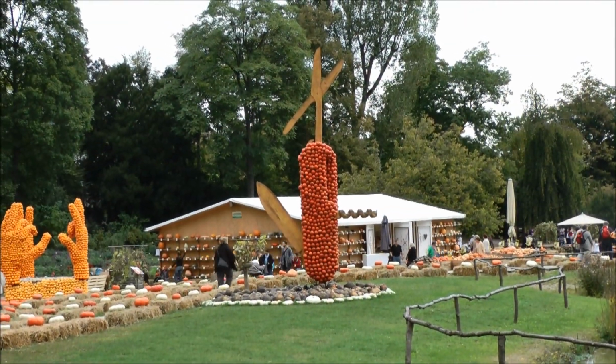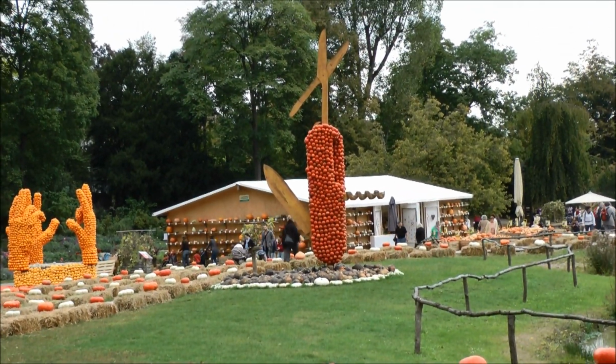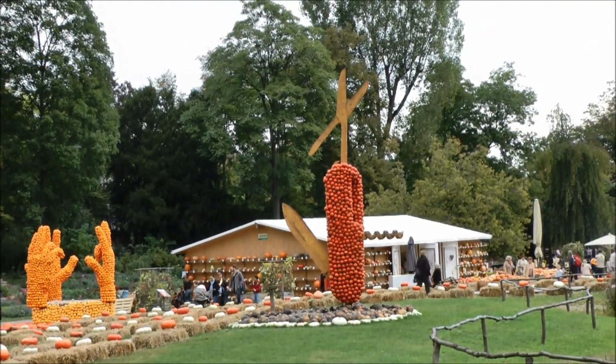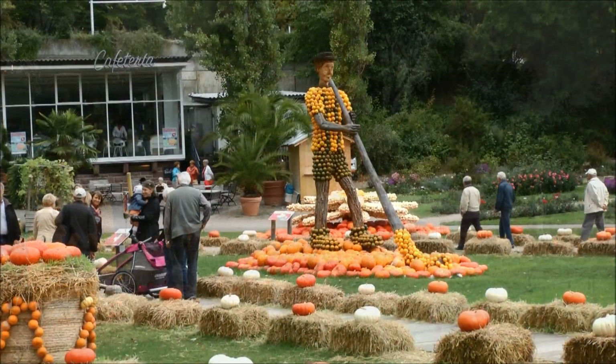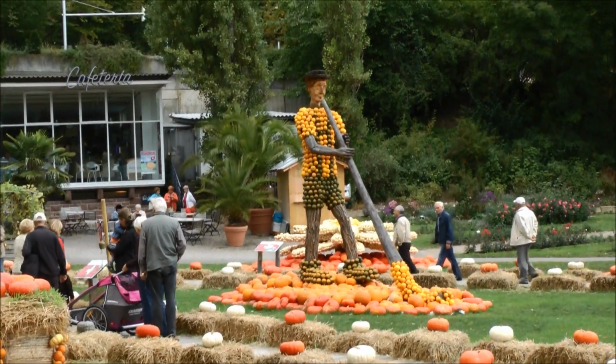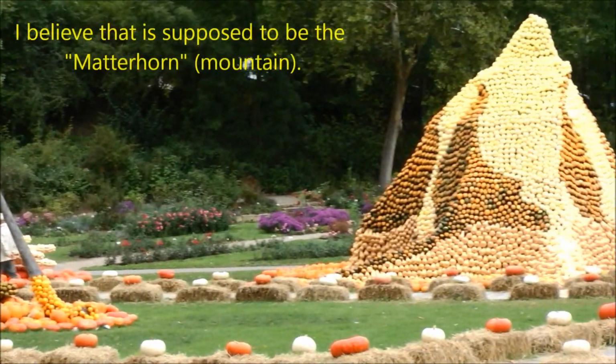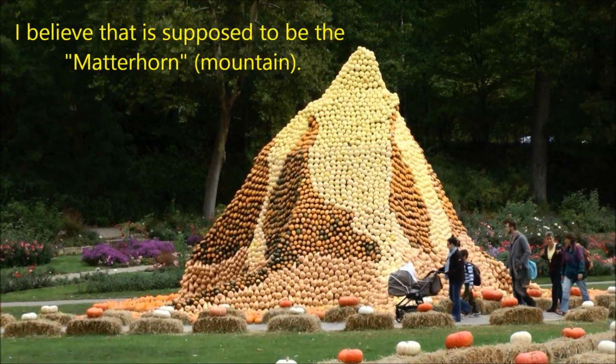And here is the Swiss Army knife. I guess no Swiss event would be complete without reference to that. Alpine horn. That's a real pumpkin. Mm-hmm. The gift. Thought it was a replica.